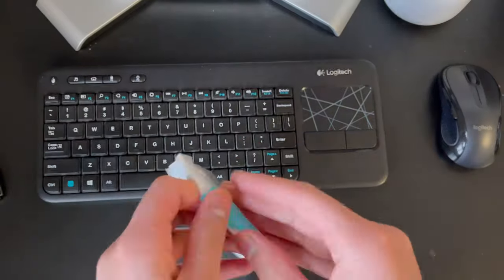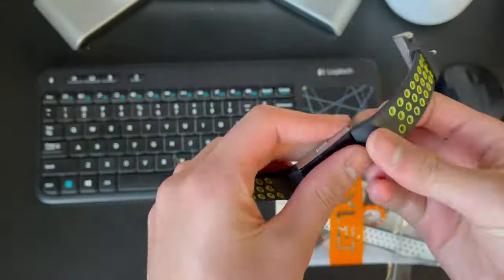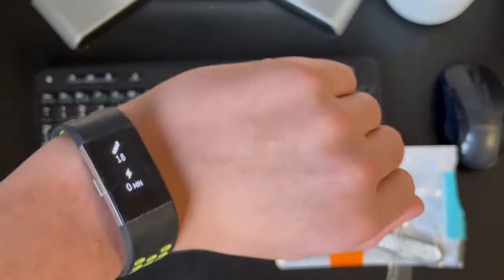Obviously, you can change around the bands to whatever you want from a third-party manufacturer, but when it comes to just on-device customization for whatever you see in the UI, it's crazy limited. Like, the Charge 4, I believe, has, I think, 24 custom clock faces. But for this guy, it's just the 8 that you've got and you're stuck with it.